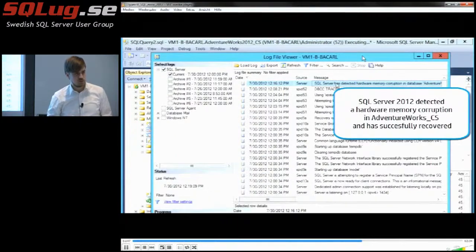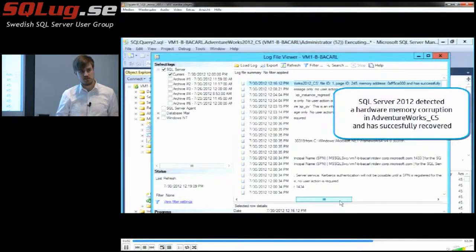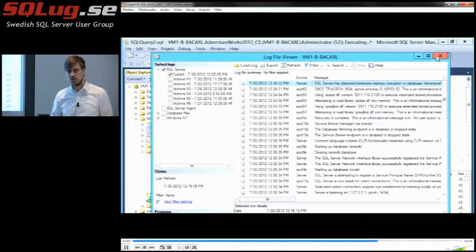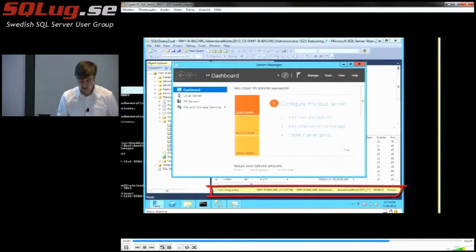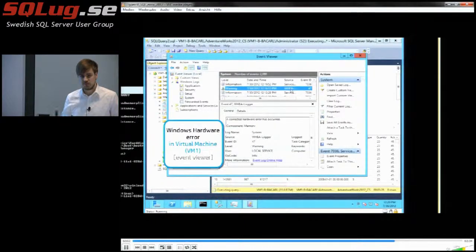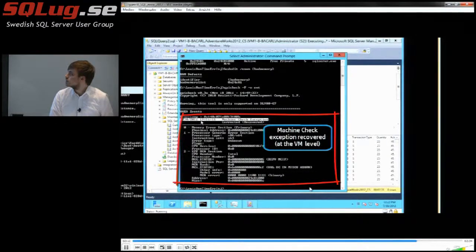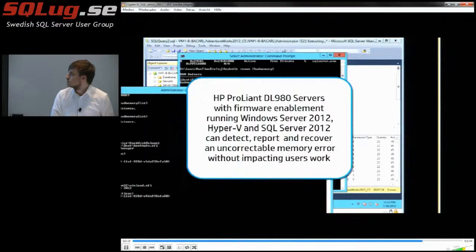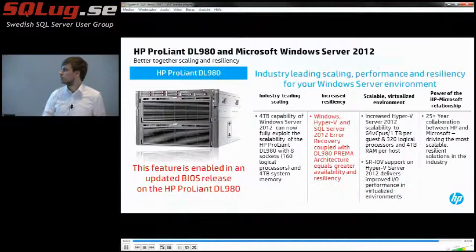So what it will do, it will reload all the data that was part of this damaged memory section, and will just reload it and use it for the query. So therefore, no impact on a running query, and we just have inserted an uncorrectable memory error that would crash any other system. And we're still up and running with our SQL database. So you see that also the VM will survive it and recover it. So you will see this error pop up at each and every level, VM level, operating system level, and SQL level.